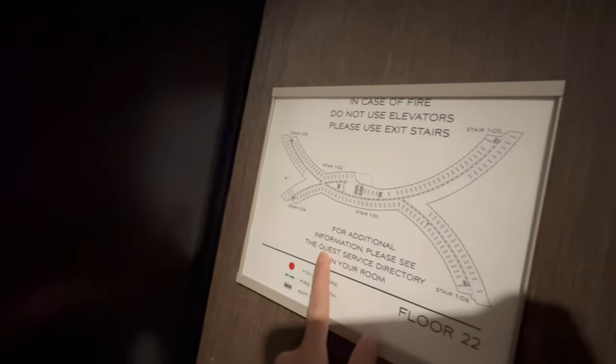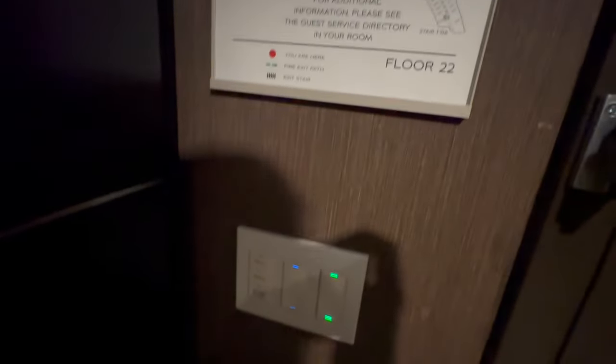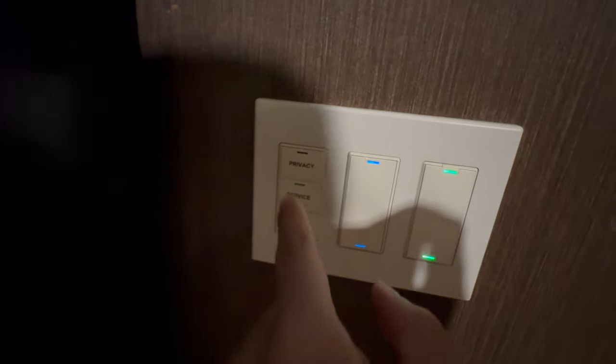Alright, y'all. Per usual, we got the room tour going. This is where we're located, floor 22. I don't know if that helps anybody. We have some lights here. It's actually pretty cool on the outside.